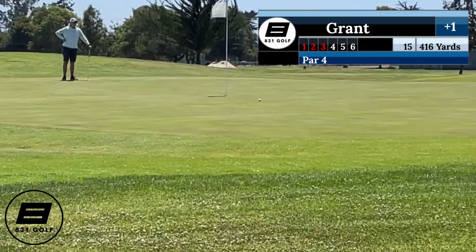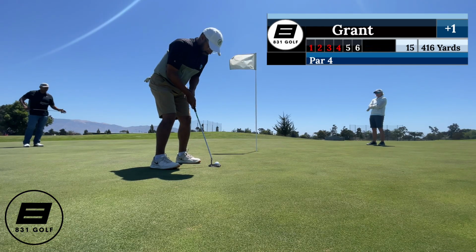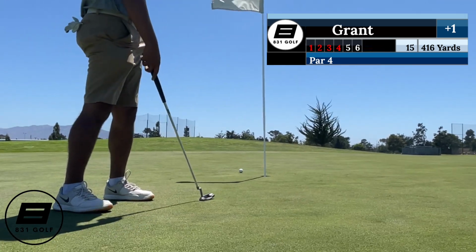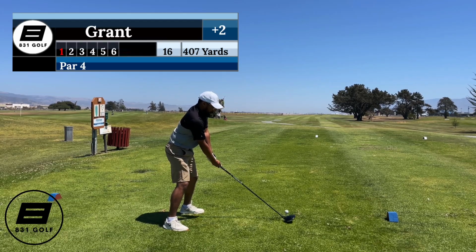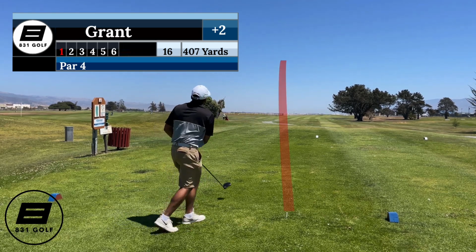I chipped this really good and it tracks towards the hole and I got about 5 feet. And here we go, another lip out. Guys, I cannot make this stuff up. So I kind of blew up that hole, but I end up getting a bogey there. Could have been a lot worse, honestly.